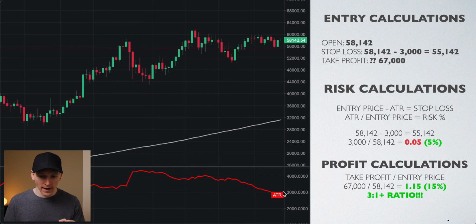The ATR right now is at 3,000. So 58,142 minus 1 ATR is 55,142. Where is our take profit? Absolutely no idea whatsoever. We have no other data at this price level, and so we're just going to have to put a number on there. But we can work out our risk calculations.